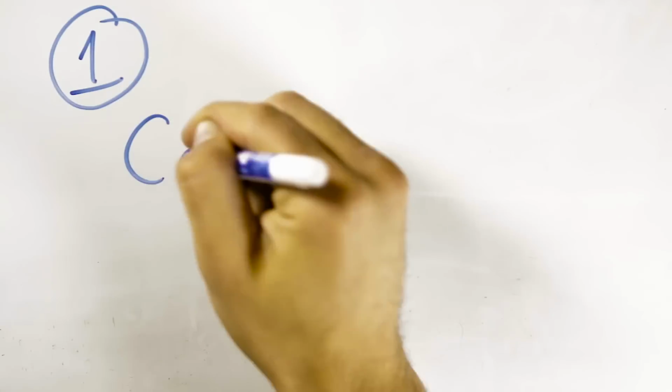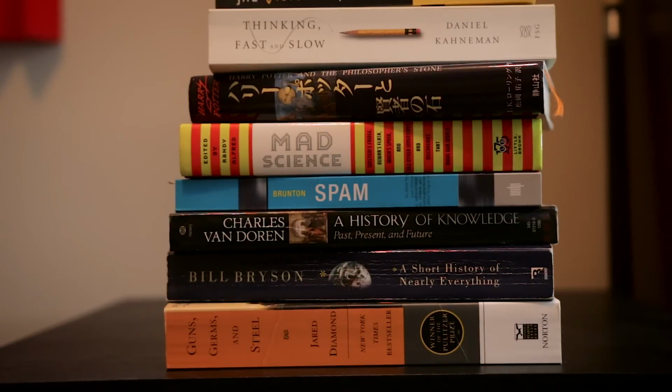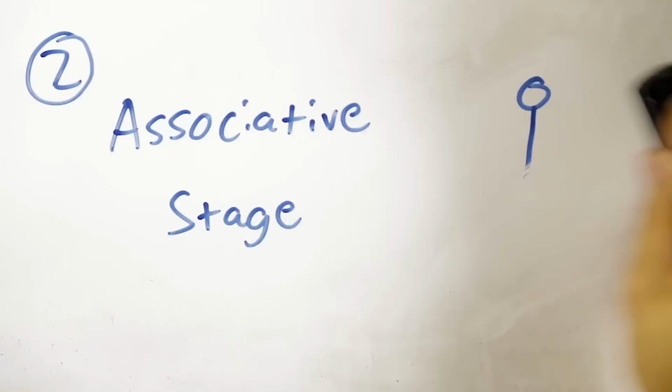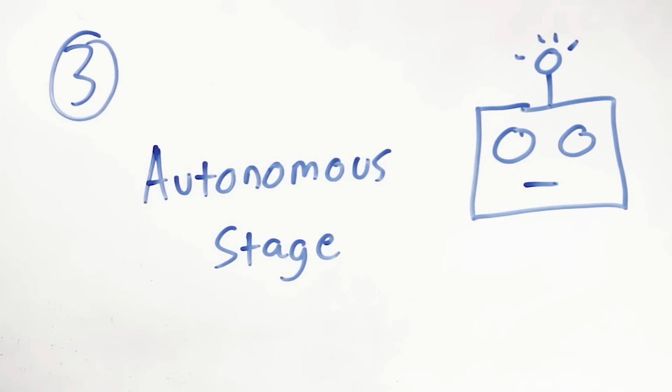Skill acquisition happens in 3 distinct stages. The first one is the cognitive stage. This is a stage where you're reading about the skill, researching and thinking about it, and also breaking it down into manageable pieces. From there, you move on to the associative stage where you're actually practicing the skill, getting feedback, making mistakes, and making micro adjustments based on that feedback and those mistakes. And finally, you move on to the autonomous stage. At this stage, you can efficiently and effectively perform the skill without having to think too much about it.